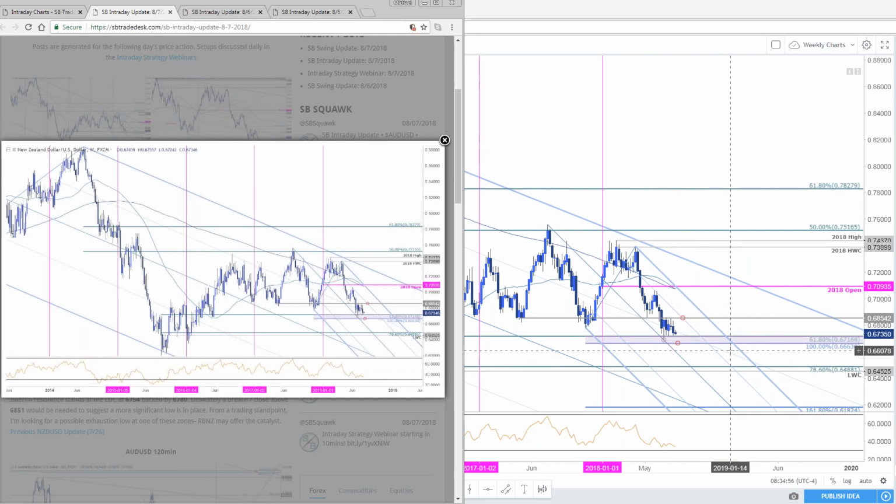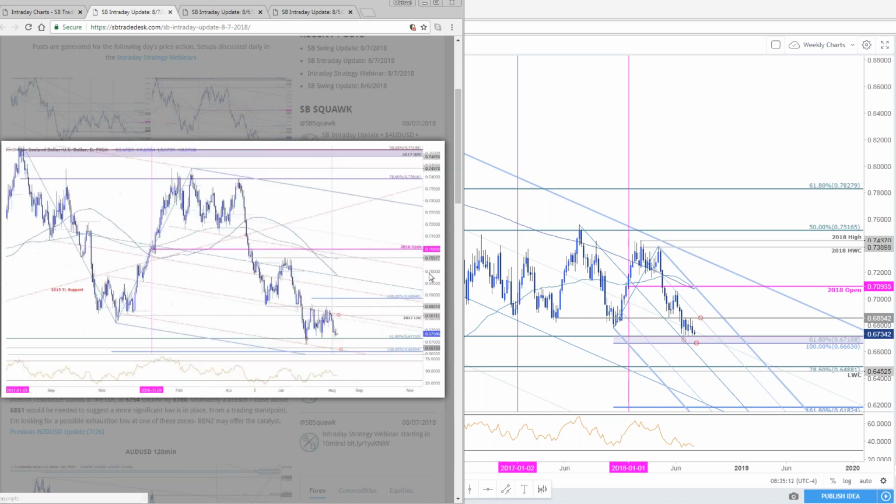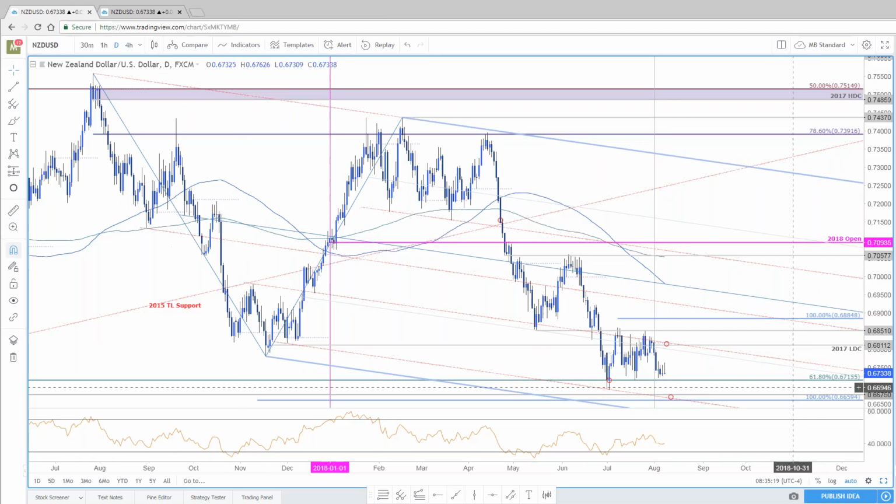So as we get into the release, the emphasis for the bears is to push below and close below 66.60. That would really open up a much deeper decline in Kiwi. That being said, I can't sell into support, right? So our base case scenario is actually to look for a possible exhaustion move at one of these regions. Here's the daily chart, and here's what the daily chart looks like now.